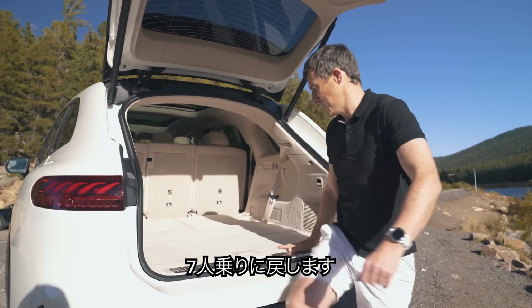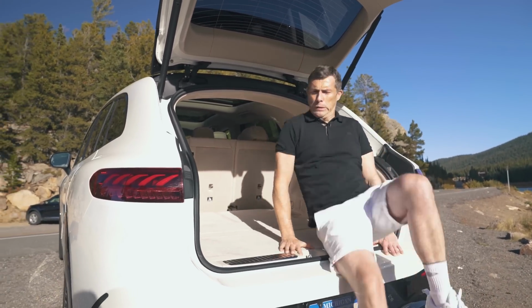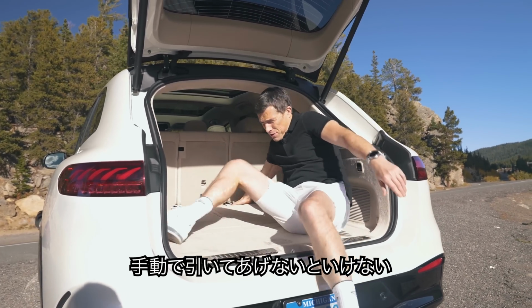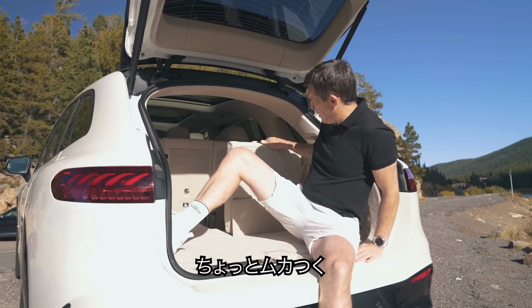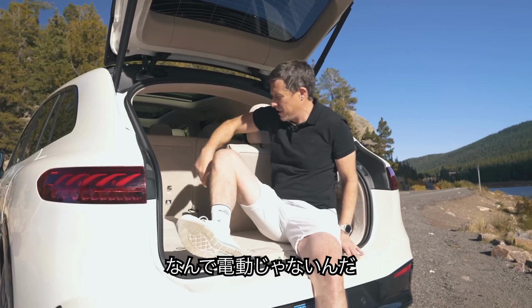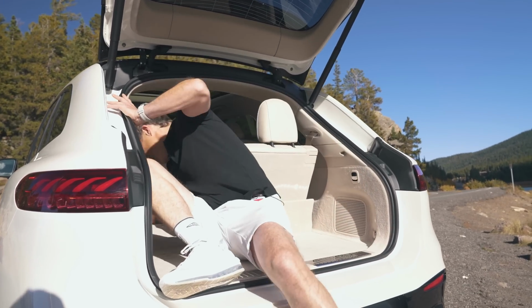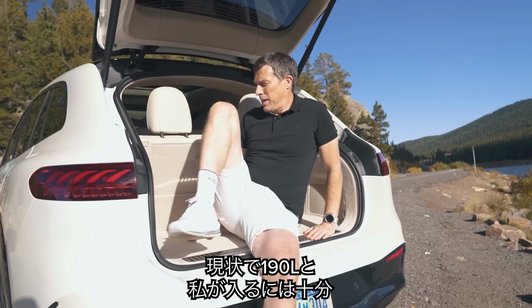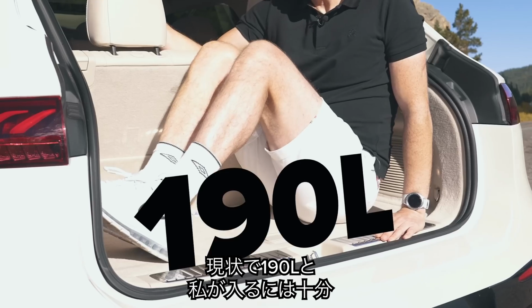Like I say, 7-seater, so I'm going to pull up the rearmost seats, which I have to do manually, which is a bit annoying. I don't know why these aren't electric. Be good if they were. Right, now the capacity here is 190 litres.